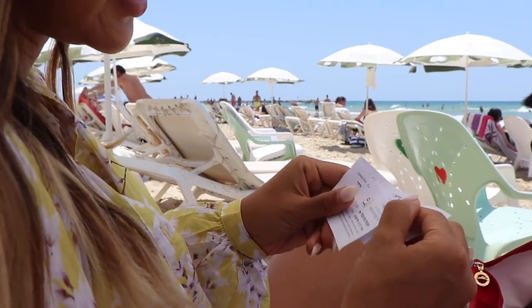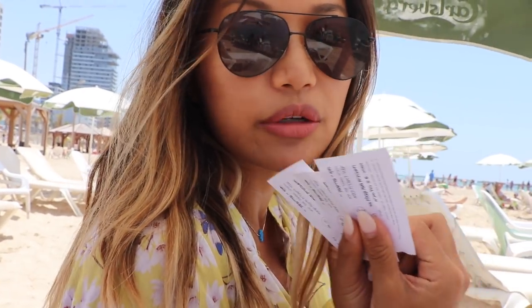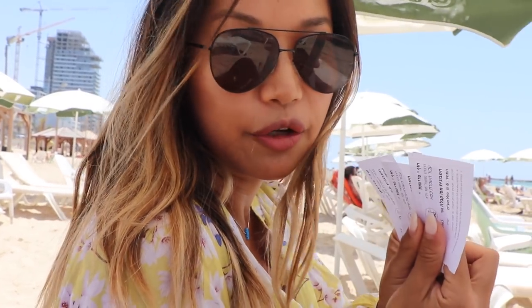Okay guys, yeah, it's 12 shekels per beach chair and it's 6 shekels if you want the umbrella. So it's 30 shekels total for the both of us. Make sure to keep your receipt because sometimes you change shift and it's not the same person. So this is your proof that you rented it for the day. But if you leave, you're done. So it's too bad for you. You're gonna have to contribute to the economy of the beach.